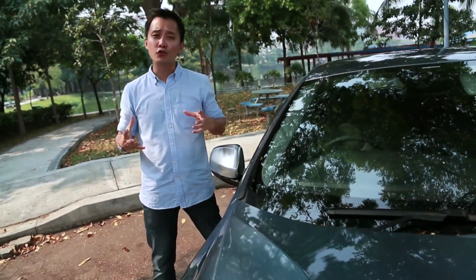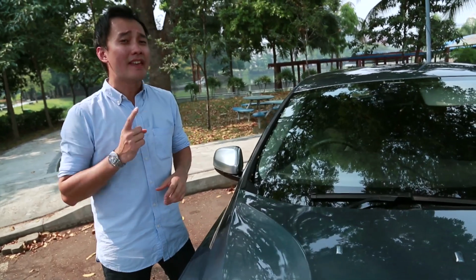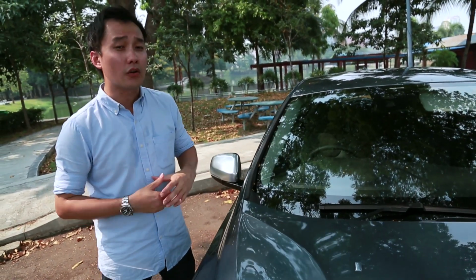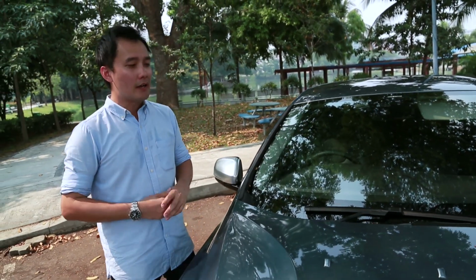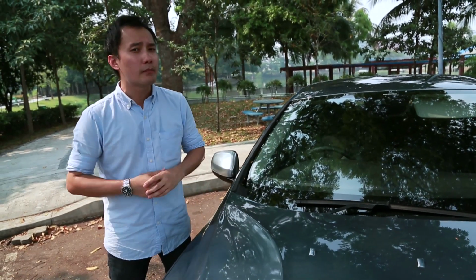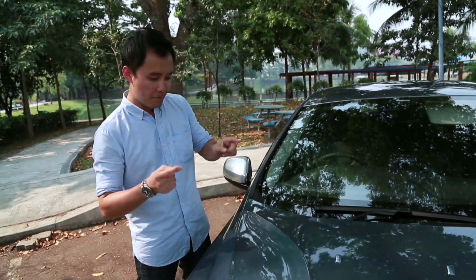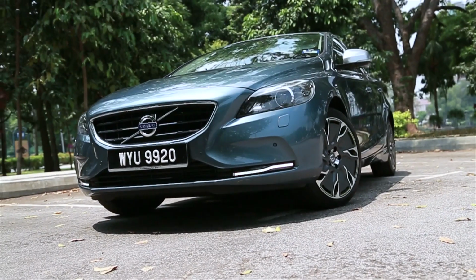When it comes to Volvos, the perception is always that they are mostly driven by doctors, and that is because it is the safest car a doctor can find. However, the Swedish automaker, which now belongs to the Chinese, has managed to capture the attention of working young adults with this hot hatch right here.